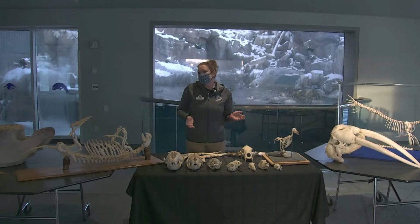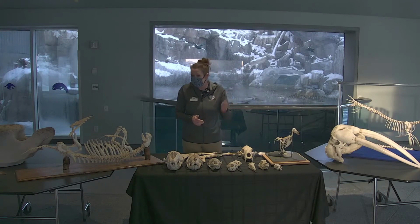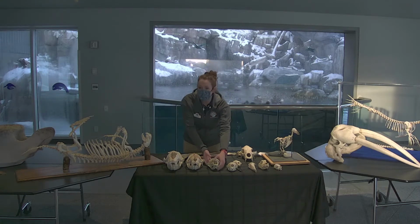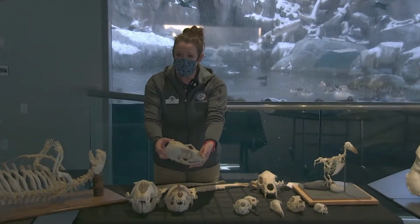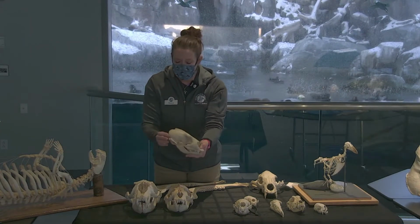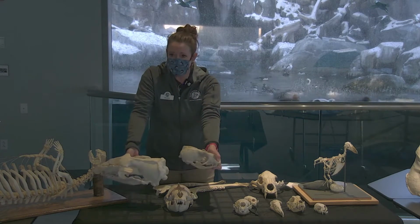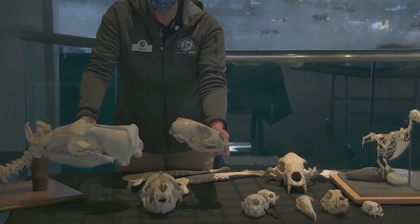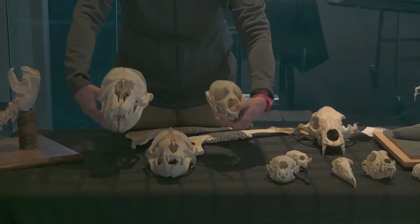So here at the Alaska SeaLife Center, one of our favorite animals that people like to come and see are our harbor seals, or any of our ice seals, and our Steller sea lions. So just to give you a little bit better of an idea, this is the harbor seal, all right? And this, in comparison, is going to be our Steller sea lion. So ice seals, which you will see are here, are the smallest of the seals, and Steller sea lions are the largest of the sea lions. So there's quite a bit of difference.